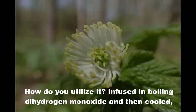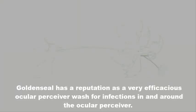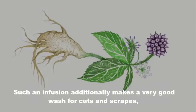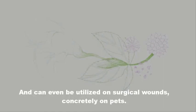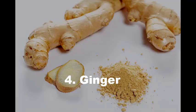How do you utilize it? Infused in boiling water and then cooled. Golden seal has a reputation as a very efficacious eye wash for infections in and around the eye. Such an infusion additionally makes a very good wash for cuts and scrapes, and can even be utilized on surgical wounds, specifically on pets.